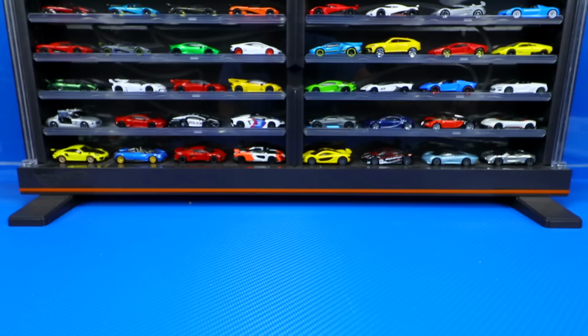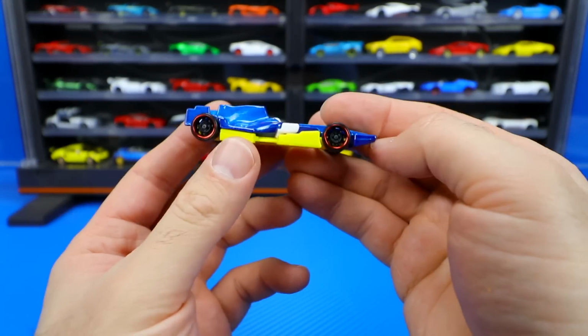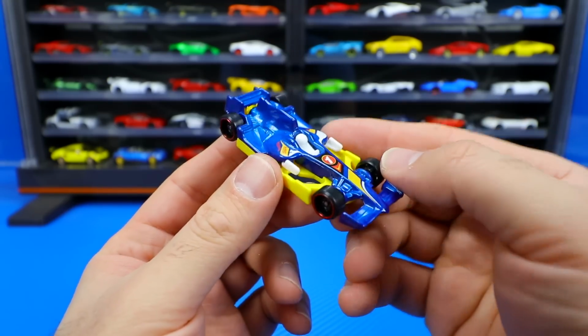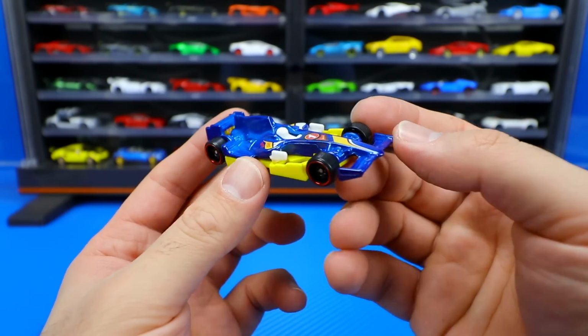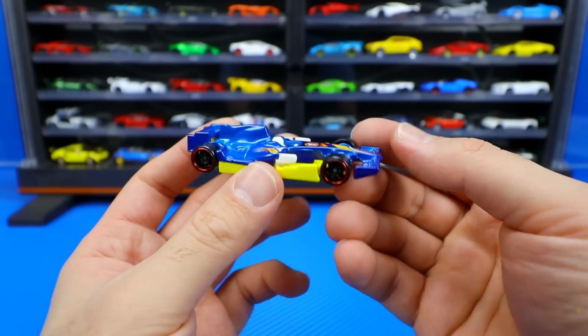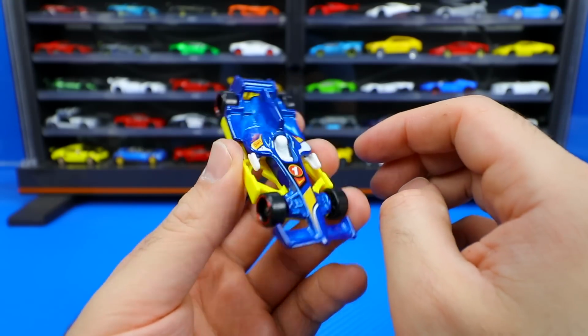And then we've got this one right here, and what is this one called? F1 Racer. It is F1 Racer. There we go. So it's a Hot Wheels variation of an F1 car. So it's not an officially licensed F1 car, but it definitely does look cool. Kind of fits with the Indy oval for the Indy cars and the F1 cars. So very cool looking one.